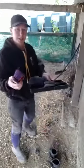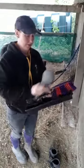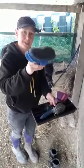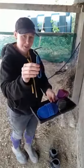So this is a grooming kit. It's got different kinds of brushes. It's a body brush, a brush for their mane and tail, a brush for getting all the muck off, and a hoof pick to pick out their feet.